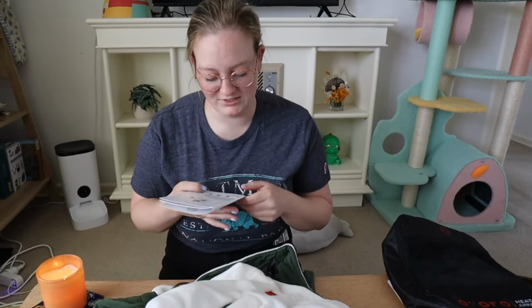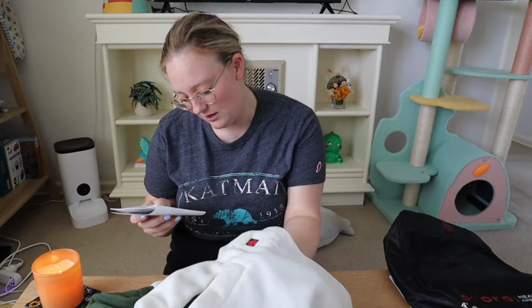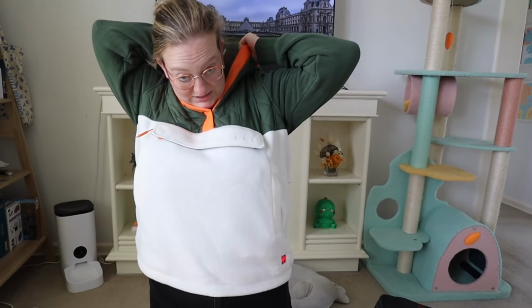Okay, so I did something crazy. I actually read the instructions, and it said press and hold the power button for 3 seconds. So you can see it's blinking red, so it's heating up. Oh my gosh, it's already getting warm. Wait, I'm gonna put it on. Looks cozy. It is very cozy.